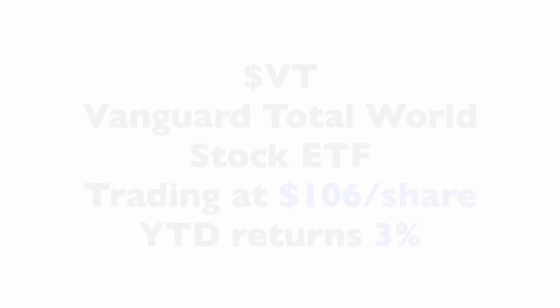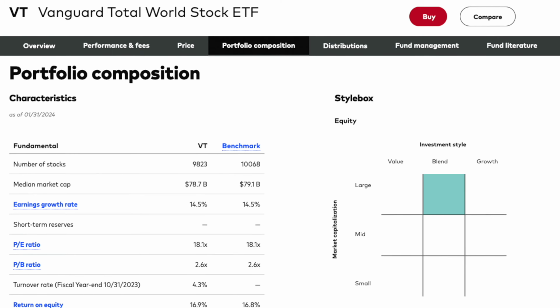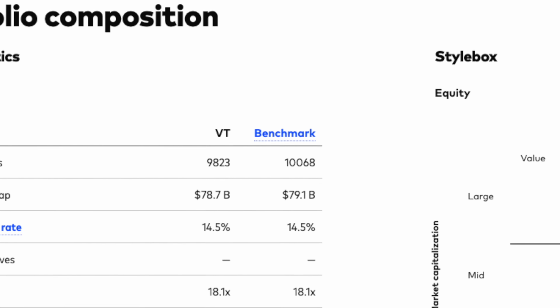The 10-year performance of VT is not bad at 8.54%. This fund has approximately 9,800 stocks that it invests in. The expense ratio for VT, like VXUS, is currently 0.07%. So for $1,000 invested in this ETF, you will have a 70-cent fee.